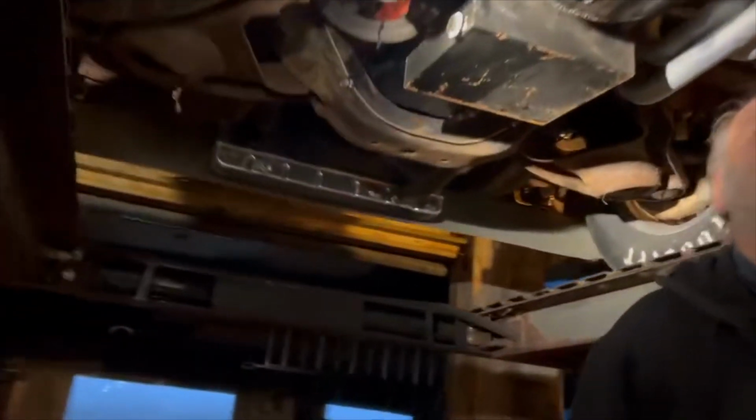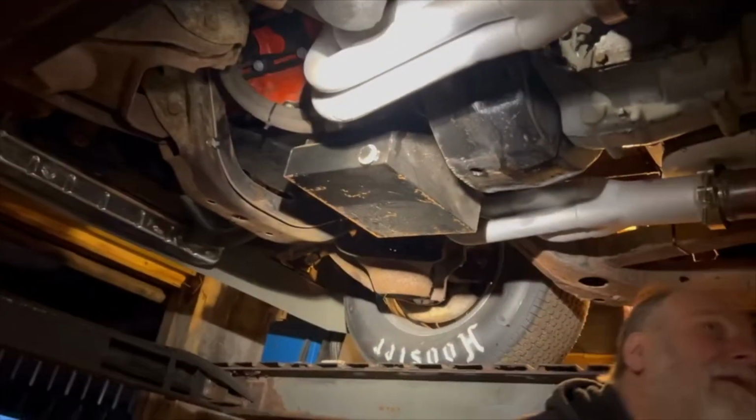Well, we got 20 minutes down the road and Zach lost his clutch. So we're going to fix that and try again. If we block the engine, then we should be able to lift the tranny out by hand.